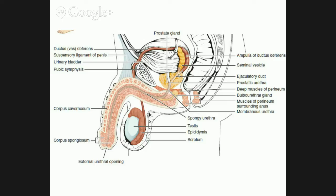The tube that is common coming out of both of those is called the ejaculatory duct, which passes through the prostate gland and joins up with the urethra. Now, the urethra, which we talked about last week, is part of the urinary system. And so this part of the urethra right here is only urinary tract urethra. But right here, where it meets up with the ejaculatory duct, from this point on, the urethra is both urinary and reproductive tract structure.